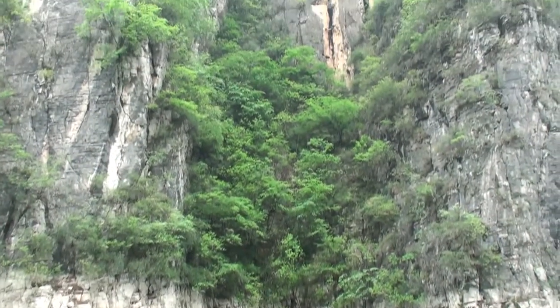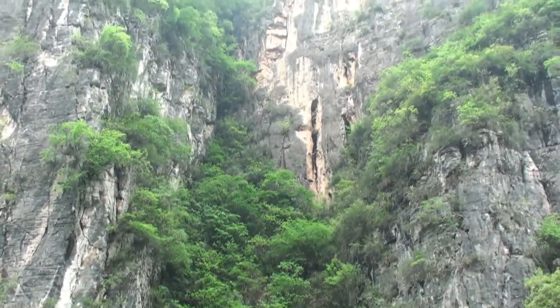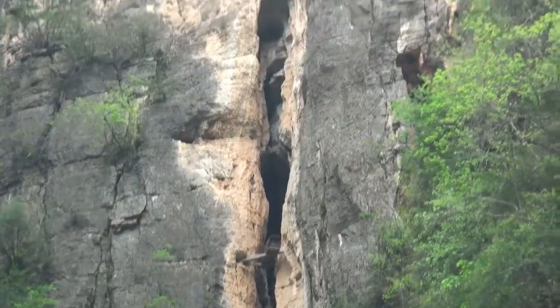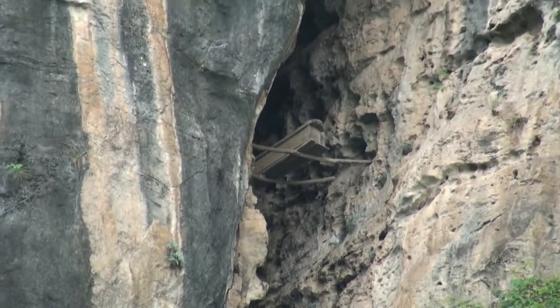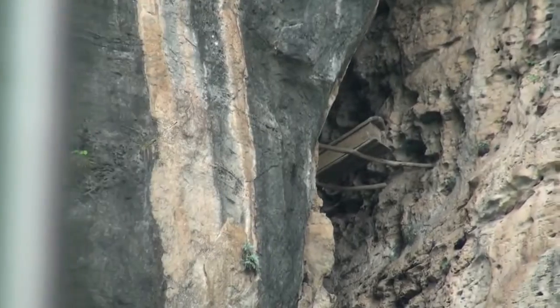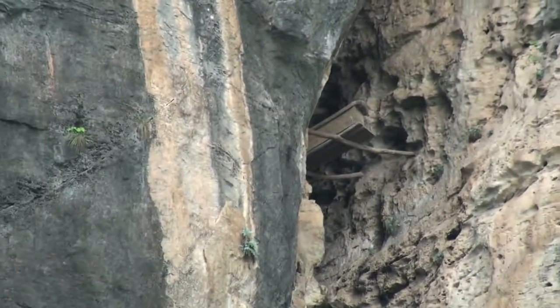Along the way, we saw hanging coffins. This is an ancient burial method. How do you think they got the coffins up there? Well, they actually lowered them down from the top on ropes.